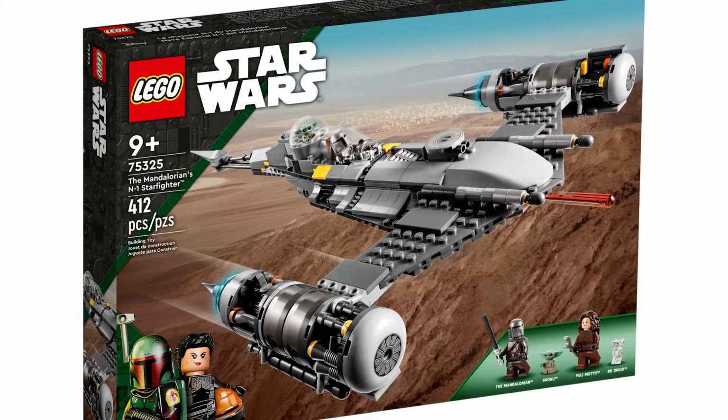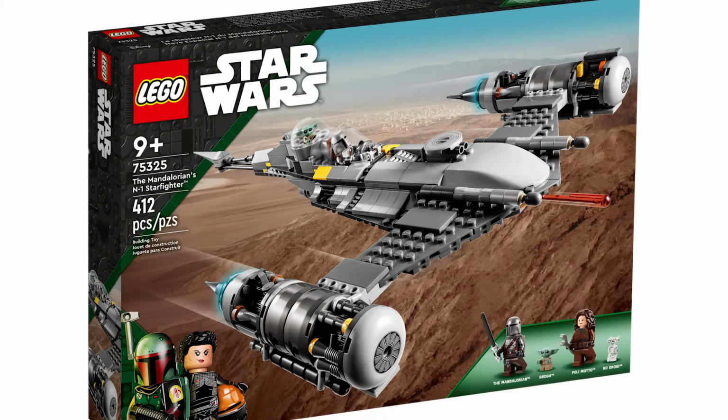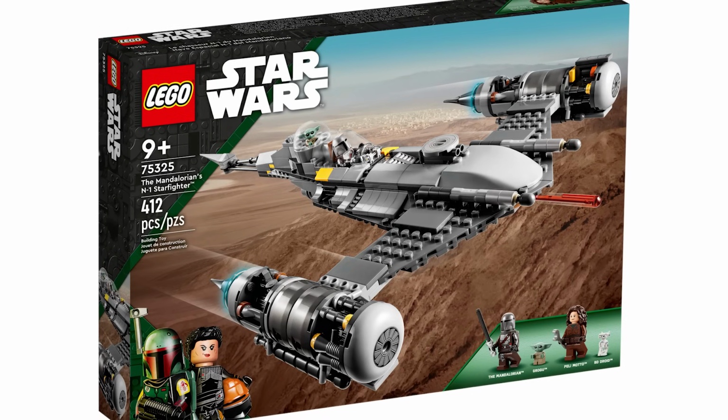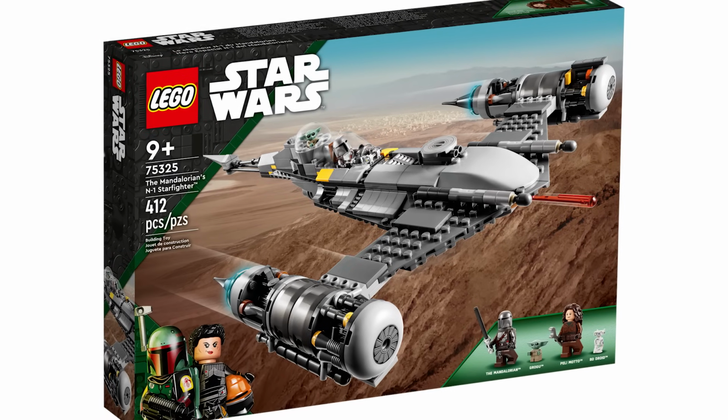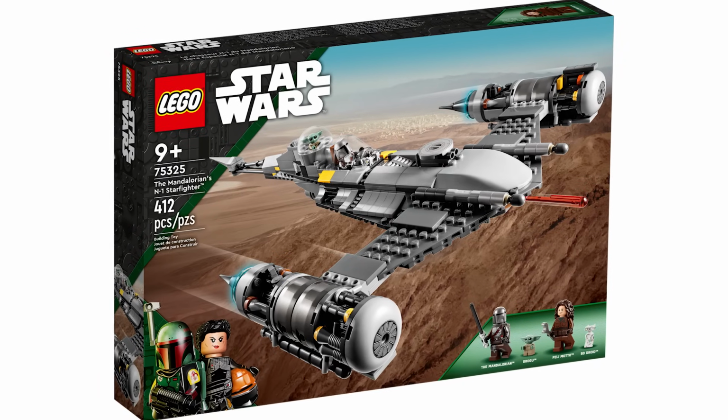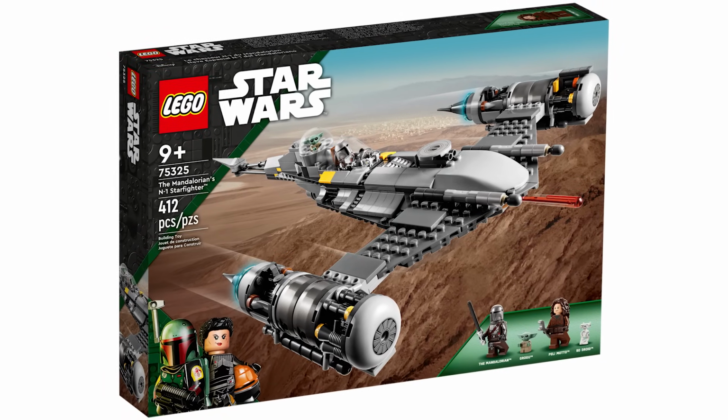I do wish there was a little bit more for Pelimoto as far as a build goes, maybe part of her mechanics area, whatever you want to call it, just something more for her, but ultimately it's a little bit lacking there to me for $60. But still, very cool set, one that I think they did nicely.